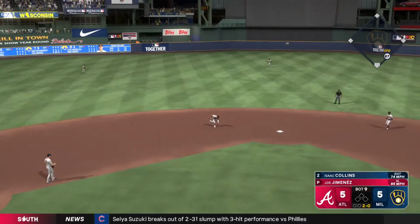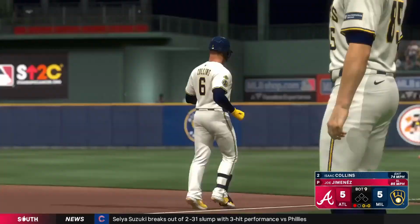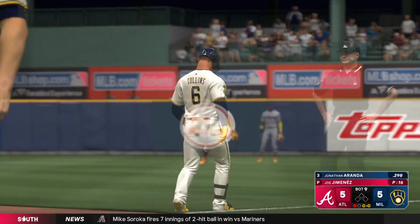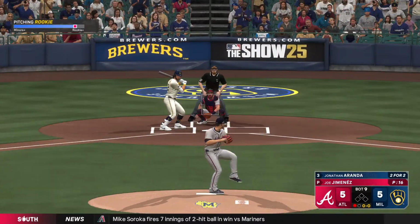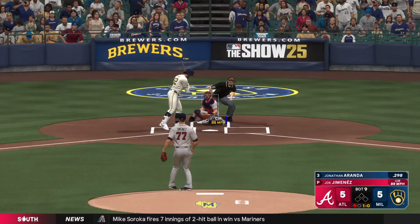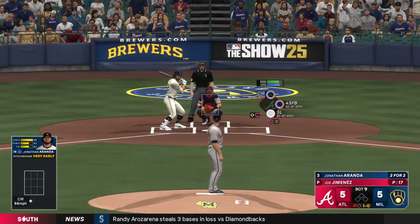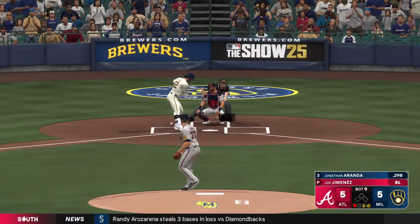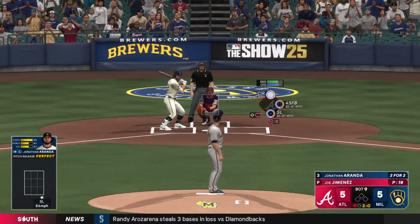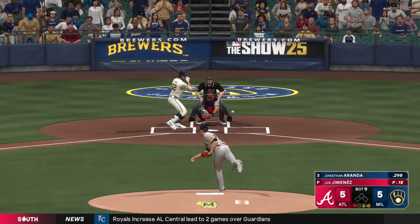Up the middle. Whips it to first on the run. Out. It's there, and that's a great play. Jonathan Aranda up now for the Brewers. And that one is downstairs, and that's ball one. Just missed. Nasty backdoor slider. There's really nothing you can do with that if you swing at it, so it's a good take by him.